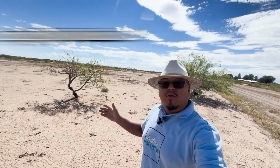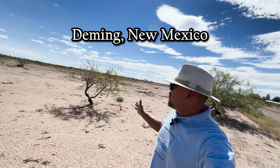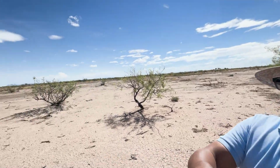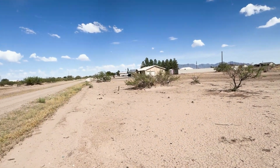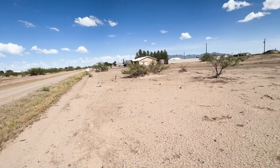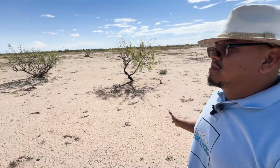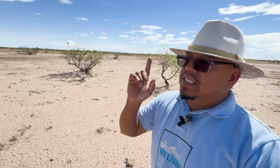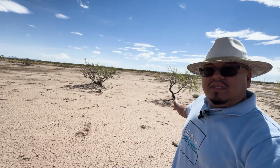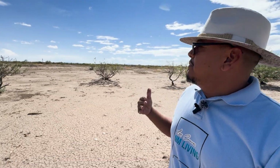Okay guys, remember we're here at Deming on this beautiful piece of land. I'm gonna tell you guys, look, there's some homes over there. So there's already houses all along this street. Now we are on 1 acre. So there is gas already that just needs to be brought over here, because they have natural gas. And then the acreage is from here.